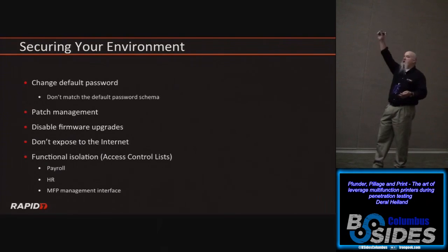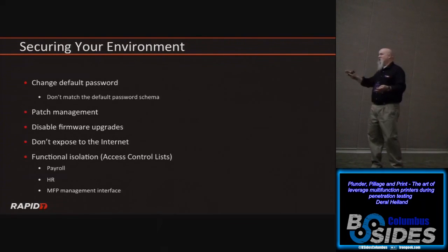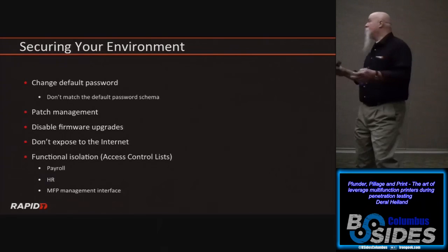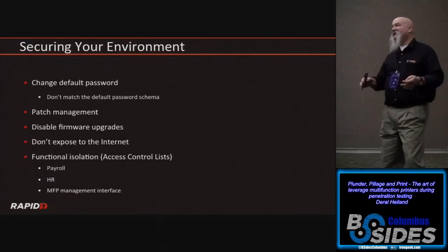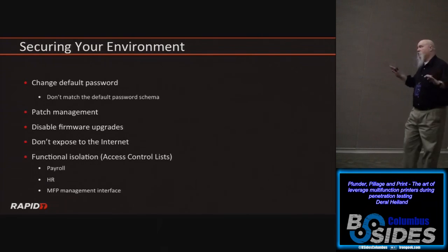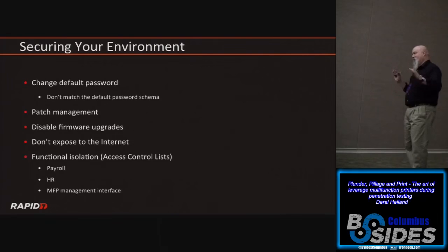Do we have any higher education universities here? Yeah, all your printers are on the internet. Change those passwords. Turn those things off. Turn a lot of stuff off. Remove it from the internet. You're being way more open than you really want to be.